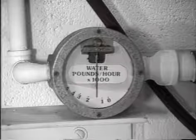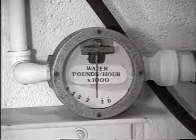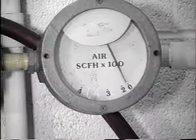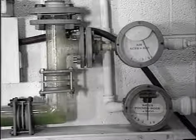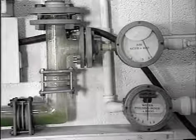One flow meter constantly measures the flow rate of the water. Another flow meter continuously monitors the flow rate of the compressed air. As you can see, we now have 1,500 pounds per hour of water flowing in our glass pipe, and no compressed air.